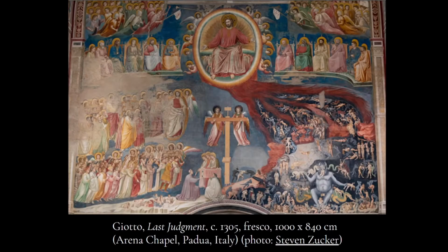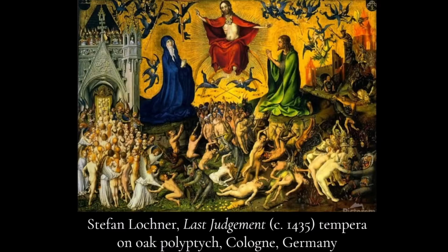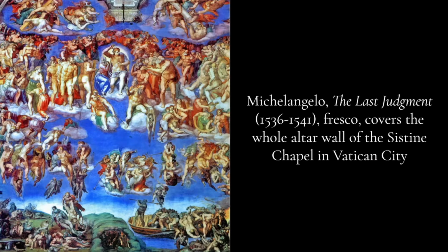The subject of the Last Judgment was popular throughout the Renaissance, and it was often used as a visual means to showcase the punishment and rewards that would await humans at the end of time. However, most artists depicted the scene in a single composition. For example, Giotto's Last Judgment fresco was painted as such. Here we see German artist Stefan Lochner's rendition of the piece. And finally, here is Michelangelo's rendition of the Last Judgment.